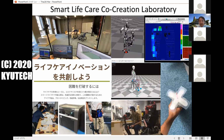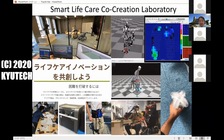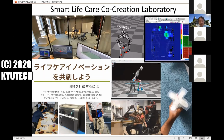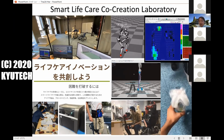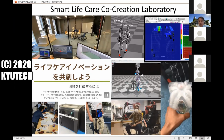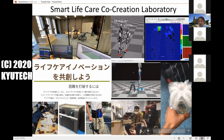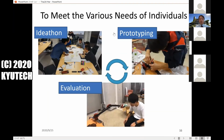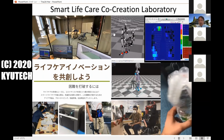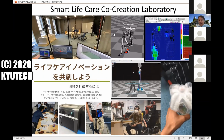Fortunately, QTech and Kitakyushu City founded a fascinating new laboratory on our campus. It's called the Smart Life Care Co-Creation Laboratory, where we have a lot of rapid prototyping tools and also great biological measurement systems. We also have, of course, good knowledge about simulation of computing musculoskeletal estimation, forward and inverse dynamics estimation using OpenSim in this case. By combining these technologies, I want to realize this process. And we have been collaborating with many industries already. So this is a good start.